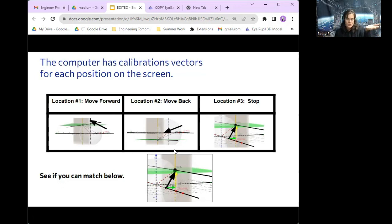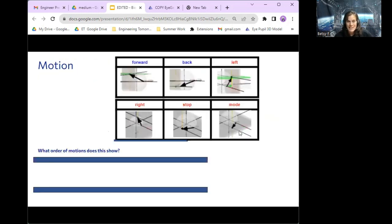Do you think the person is looking at location number one, two, or three on the computer? Let me know your thought. All right. If you guys guess number three, you are correct. So if the computer compares and says, oh, this is my command, I need to stop. Very good. So this might have been your wheelchair is moving and you've just looked to the command to say stop. Very nice job.